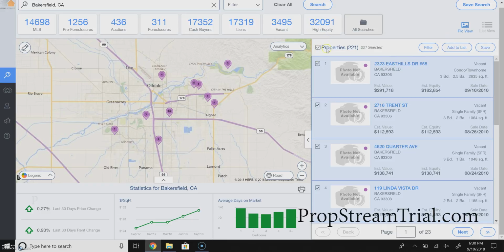I'm going to select that. It's going to select all of them. I'm going to do an add to list or a save, and then I'm going to go export that. I'm not going to do that now just because I probably have about 2,000 properties on my list.